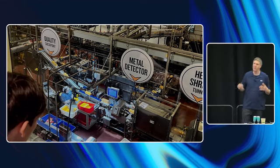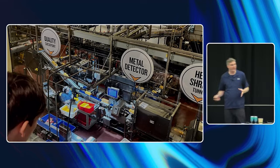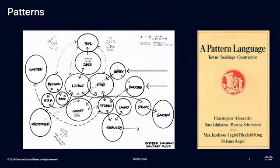And the idea of patterns in software is not new. In fact, there's an old book called A Pattern Language. This guy, Christopher Alexander, who's an architect back in the 70s, wrote a lot about architecture and what it means to put together a system, what it means to build something. And this book inspired a very famous book in software you might have heard of called Design Patterns. Have you heard of that book? A couple nods, yeah. It was inspired by this right here.